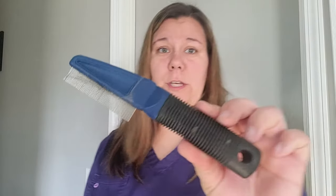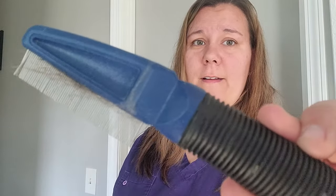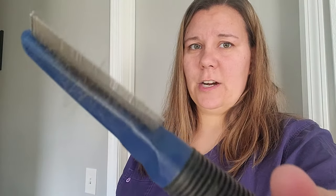Stay. Okay, I'm back. But I'm gonna get really close so you can see all the dirt and stuff in there. Here's the other side. Lots of dirt, lots of dander. So you want a lot of fur in there, okay?